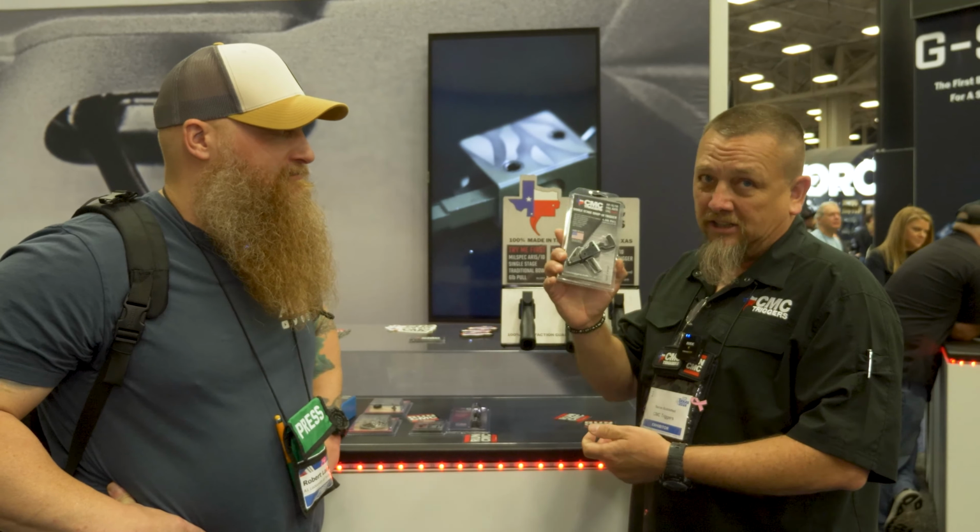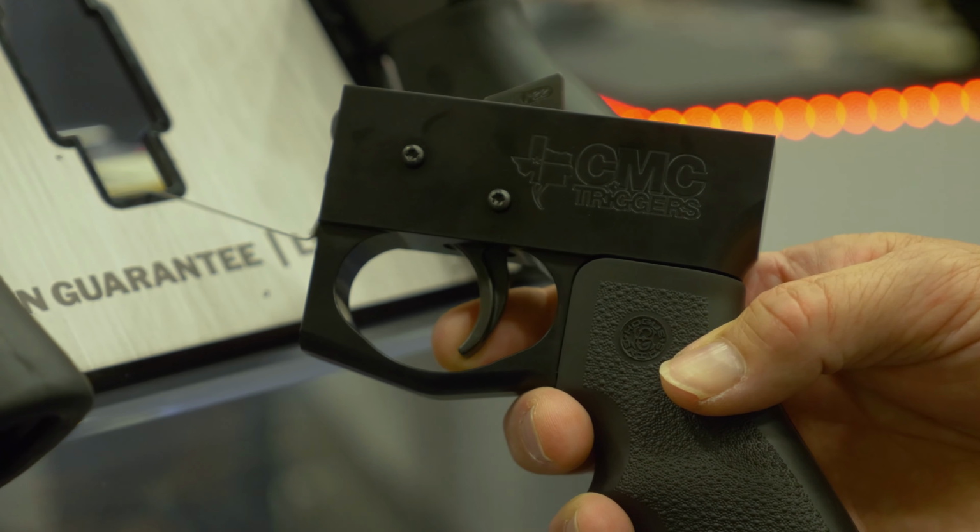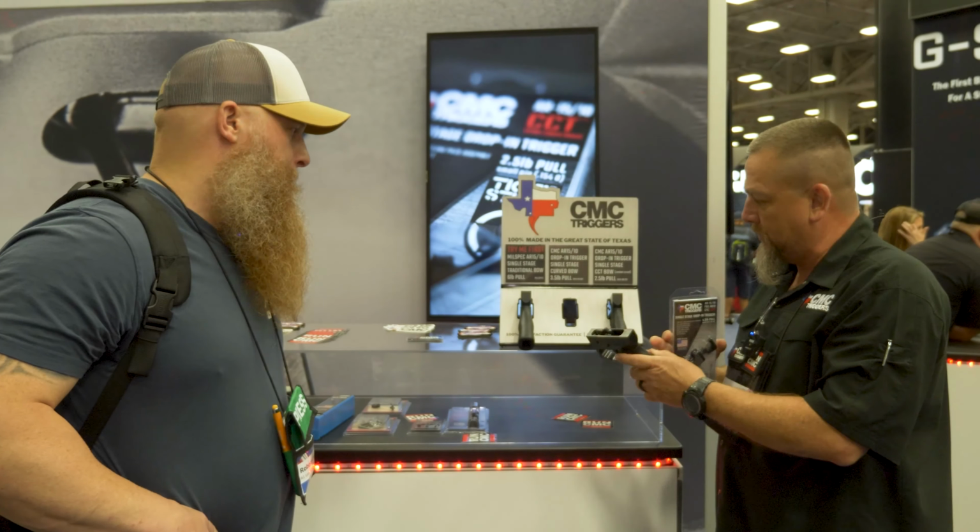Still going. Okay, that's the newest thing. That's awesome. We still got our old standbys. Yes, sir. The standard curve. This one happens to be in a 3.5 pound pull.